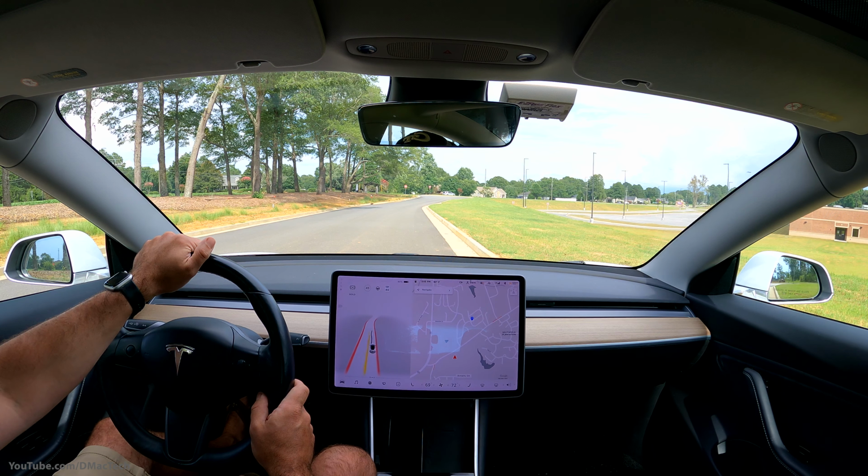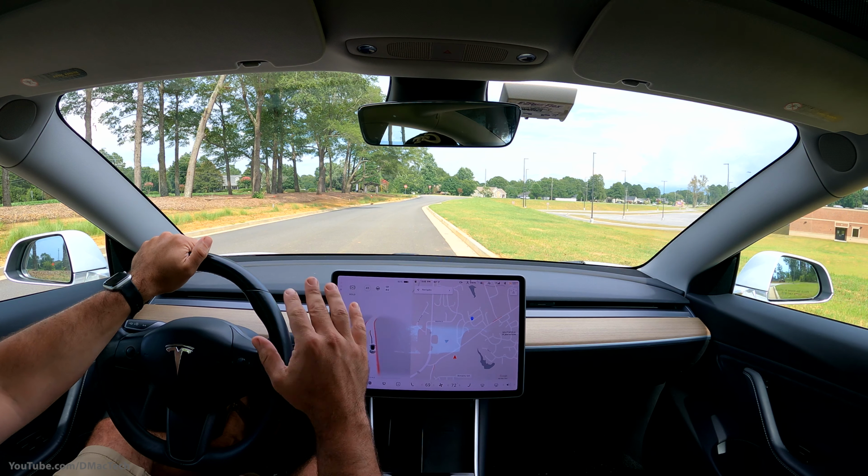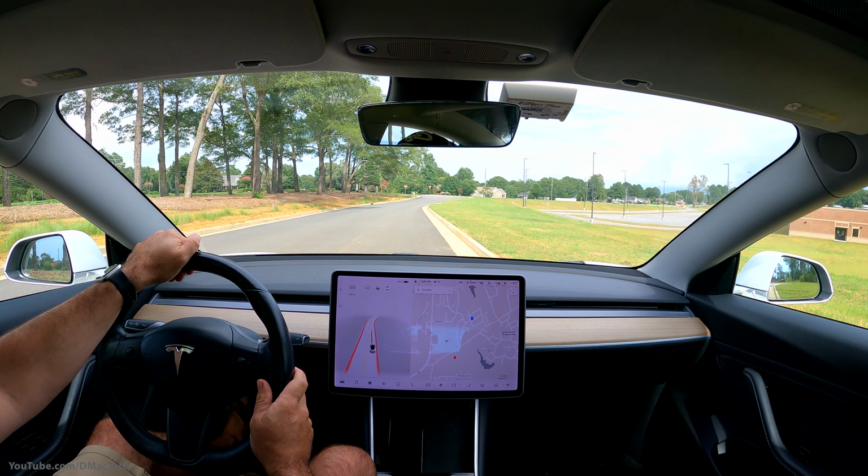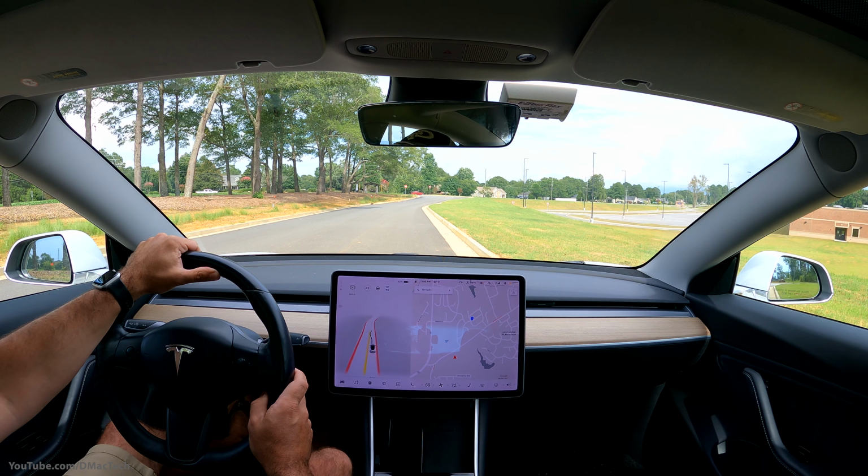I've set up a few waypoints to take us on a route that's not just point A to point B, but into some neighborhoods, and I think this will be really useful once I get back to my home area and I can make some videos in Northern Virginia and DC. So let's go.